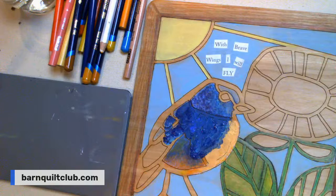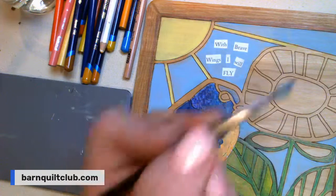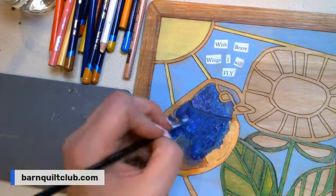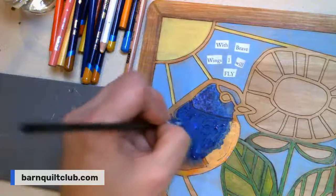So now what I'm doing is I'm taking a little bit of the light blue on my brush, a little bit of the navy blue on my brush, a little bit of the royal blue on my brush. And look, I'm just dabbing.